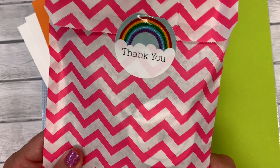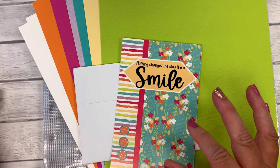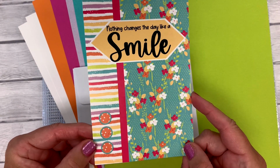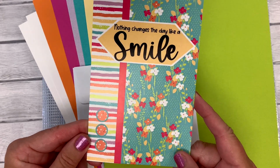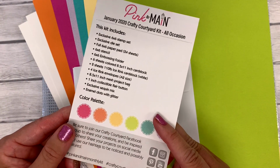Let's jump right in and see what's inside this kit. Not the gift bag. Remember, I'm keeping that a secret. It's going to be a surprise gift for you. In your kit, we're going to get a postcard, like always. And once again, you can use it on a project. Don't throw it away. It's good to make a card with or something. It's always nice. It tells you exactly what's going to be in your kit.